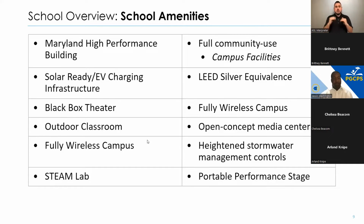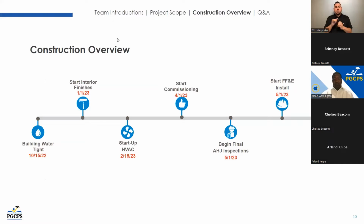Next slide. And with that, wanted to turn it over to Chelsea to give us a construction overview of where things are and where things are going. Yep, thanks, Jason. So just to give everyone an update on the construction progress, we have the exterior metal panels complete on the building. I don't know if anyone's driven by, but you'll notice the building's enclosed, and we're really working now towards getting our interior work going throughout the classroom tower, as well as in the gymnasium and in the kitchen area. So just some of the milestones.